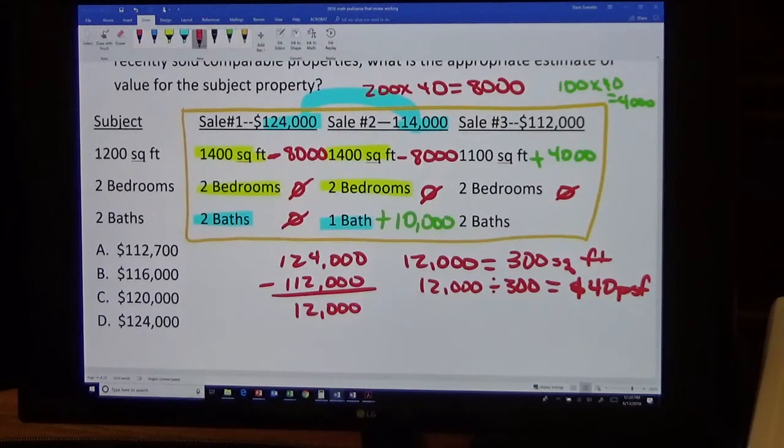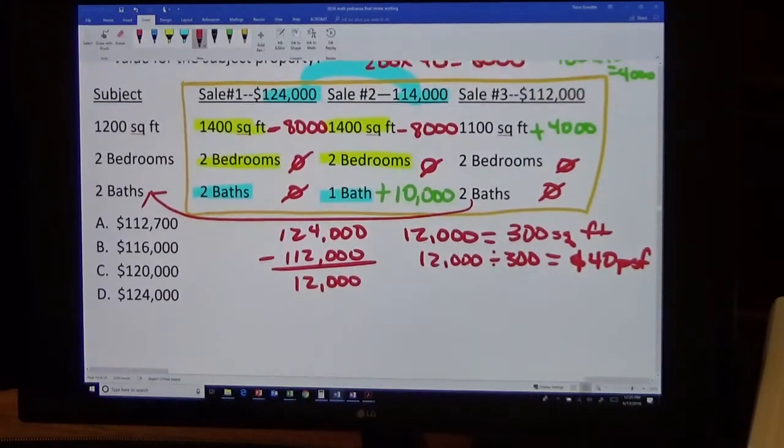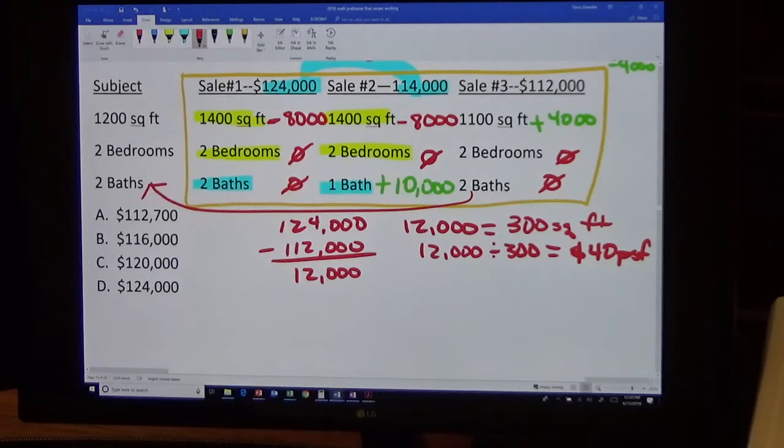Now when I look at baths on comp 3 and compare back to the subject, I don't need to make any adjustments, so that's a 0. Well, I finally have all my adjustments in place. Finally, I can actually add up and see what this thing's worth.